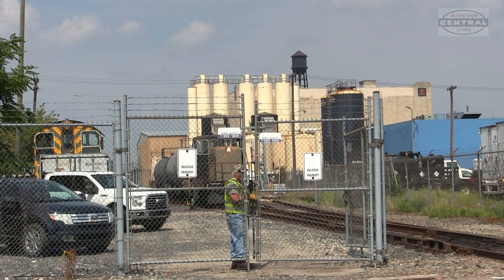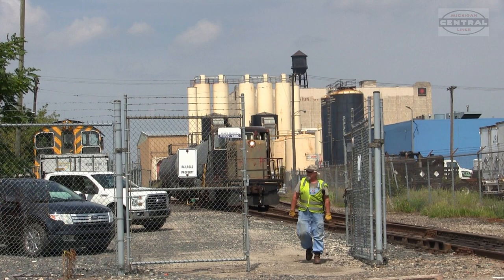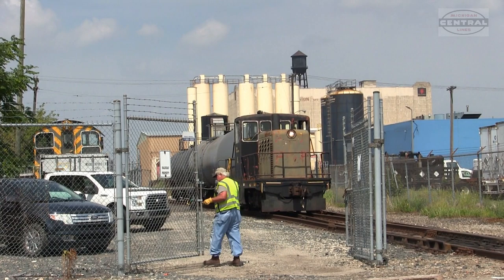Their final stop is to switch just south of their base of operations in Detroit. This area is known as the cage because the locomotives are fenced in and locked every afternoon.